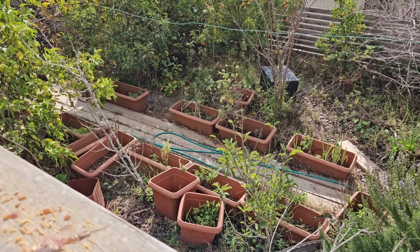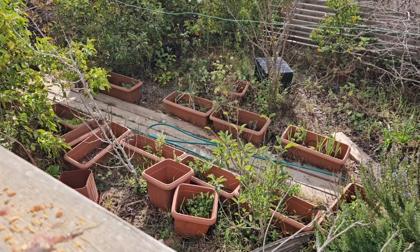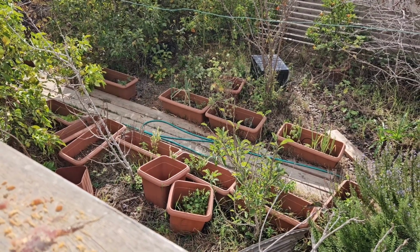Gee, Shoshana, those are a lot of containers for a permaculture garden. You must not really be doing permaculture if you have all those containers. Well, actually, I am. I am definitely using permaculture principles in my garden, beyond a doubt. And the containers are actually an advantageous part of my permaculture garden. And I will give you several reasons why.